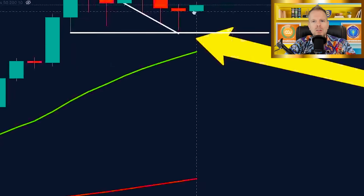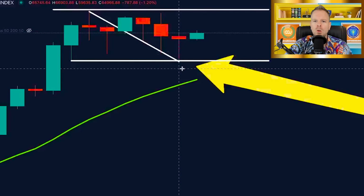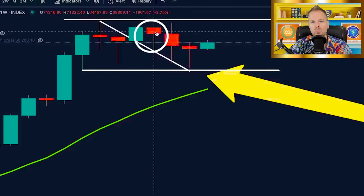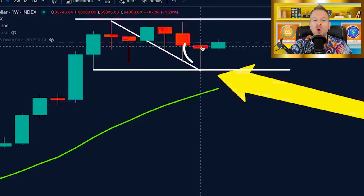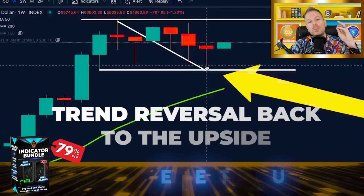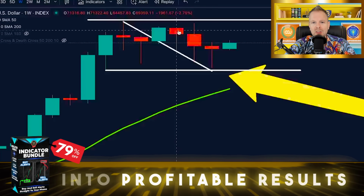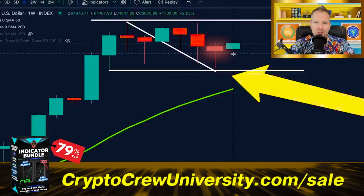What this candle is, lowest body close, but we have a little bit of an upper wick, long lower wick. What this suggests is that we had this hanging man, which is a bearish reversal. We confirmed the hanging man with this candle, and then this candle was almost a dragonfly doji. A dragonfly doji is a trend reversal back to the upside. It's quite the opposite of this one, right? A hanging man is a trend reversal to the downside, which we clearly got. And then this one is almost a dragonfly doji.